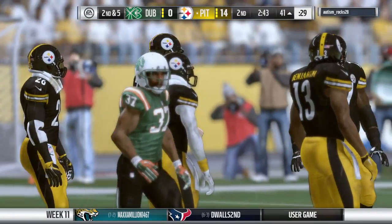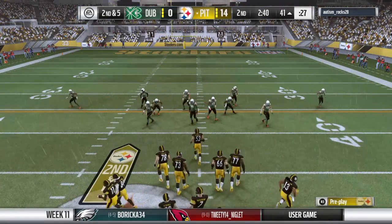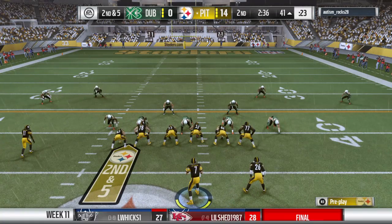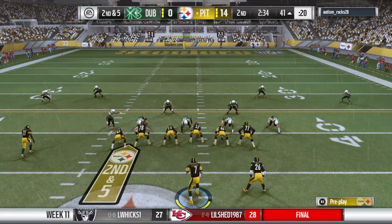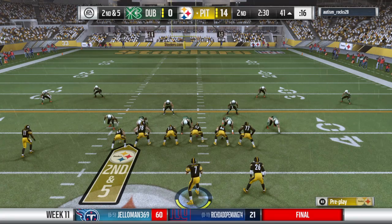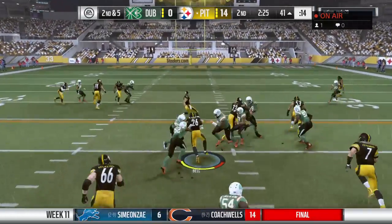Winning at the point of attack. So 2nd and medium, 2nd and 5 now. Here we go. Mike's 50, Mike's 50. Hey, let's get some penetration here. They'll run it now out of the gun.